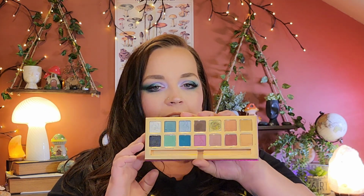I have two palettes from Sigma, the Alice in Wonderland, which is really beautiful. This is the first palette I ever picked up from the brand. I love it so much. I love the brushes that come in these palettes too.